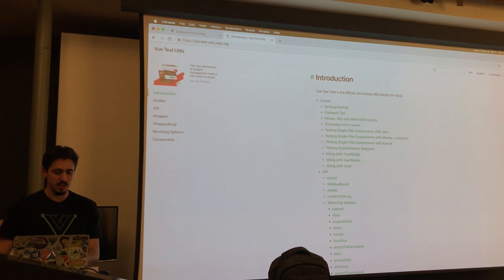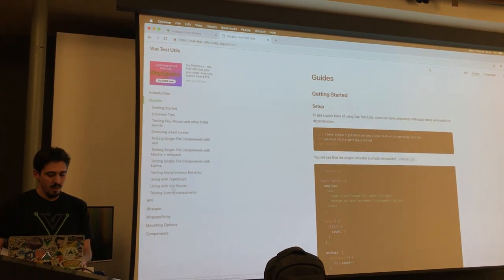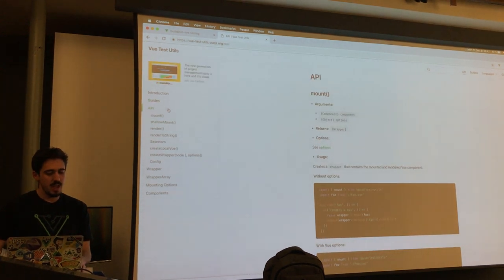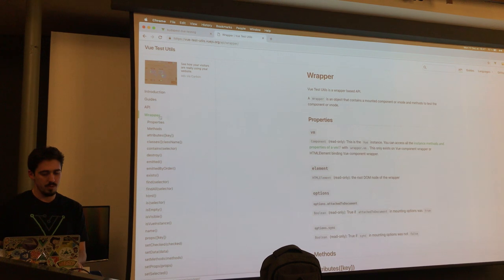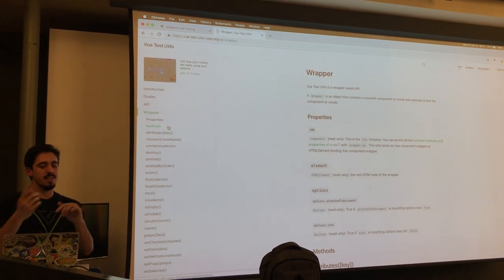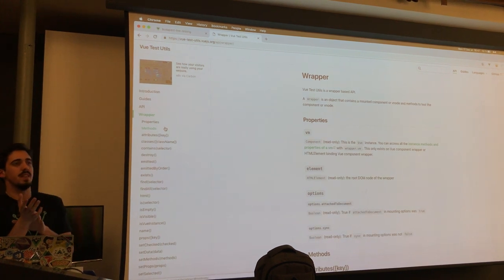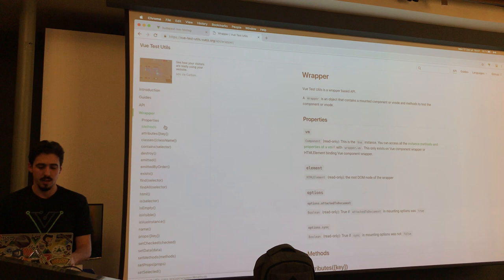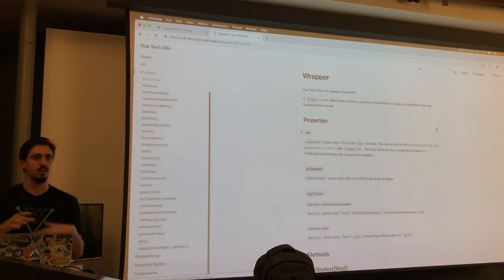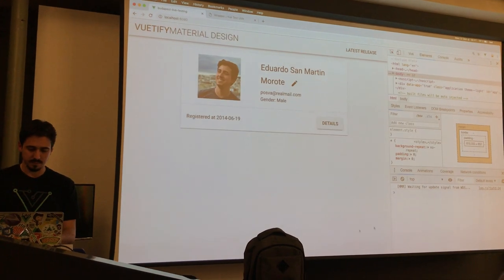So in the documentation, there are some guides about testing things. There is mostly the API, which is I think the most important part, especially the wrapper and the wrapper array, and the wrapper elements or instances or classes that are going to contain most of the utility functions we're going to use to run our tests. Of course I won't go through the doc, but I will have it open just in case.